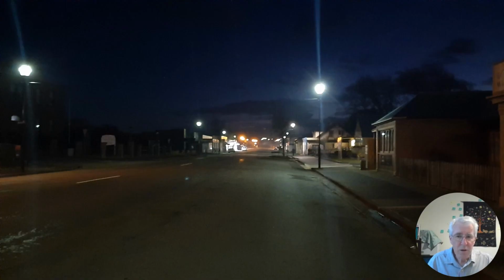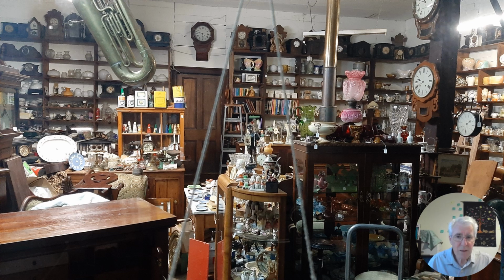It was very quiet in Oatlands at night. High Street with no people. I took a photo of the antique shop which I'd looked at during the day. To my surprise, there was a tuba hanging up which I had managed not to see during the daytime.